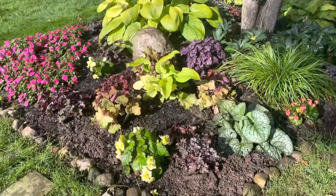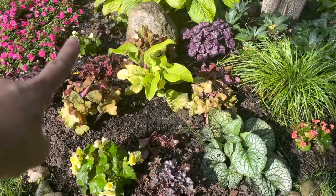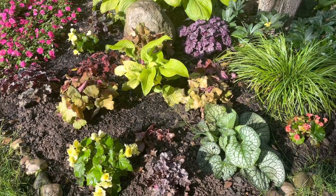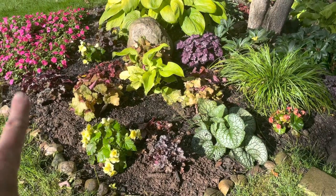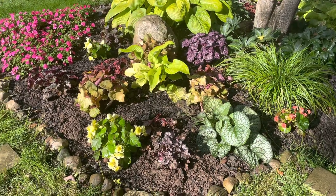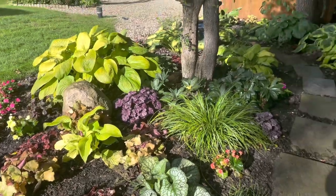So this is the section that the raccoon loves to dig up, these Sweet Tea heuchera. I have three of them in there. He doesn't touch any of the other stuff in here. So I'm hoping now that I put in these two Timeless Treasures and three Toffee Tarts, maybe he will come in here and get disoriented and not know what's going on.